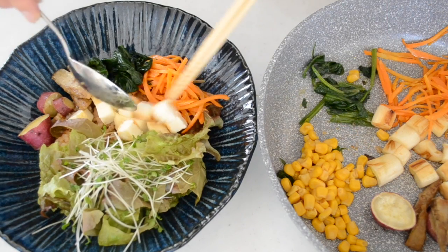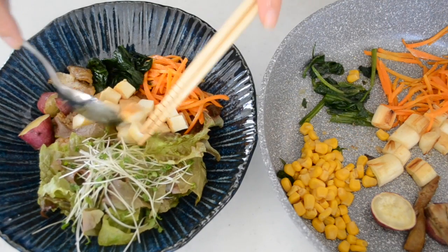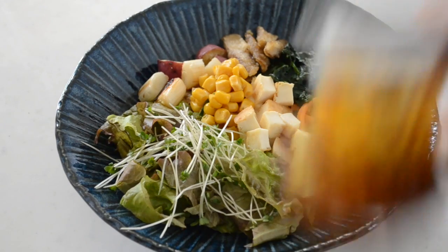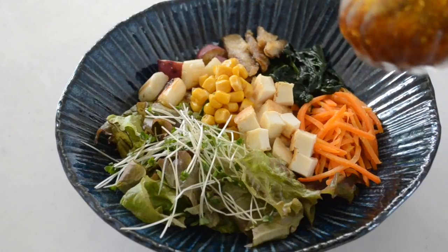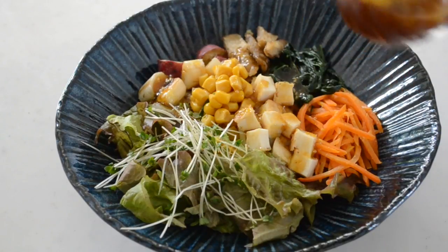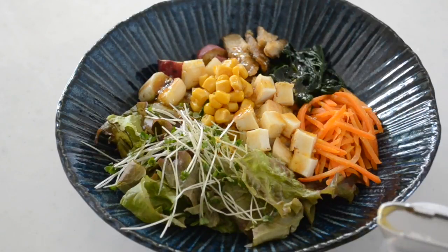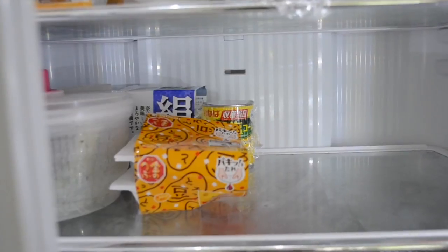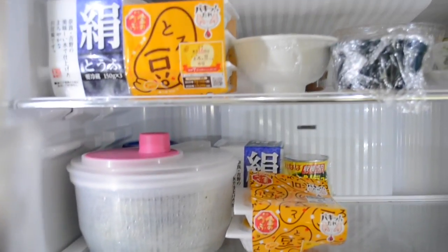The colorful and vibrant and nutritious meal is ready in a minute. Drizzle over the Japanese dressing we have made for pork salad. There you have a Buddha bowl. Alright, that's the end of my meal prep video. Nothing is left in my fridge, so I should go to my grocery store again.